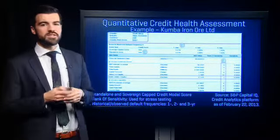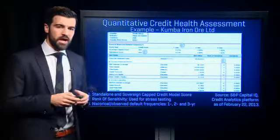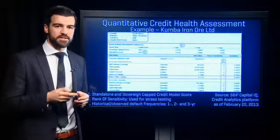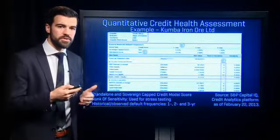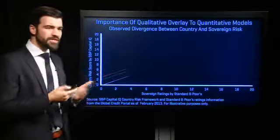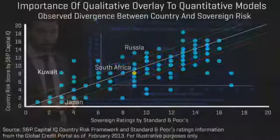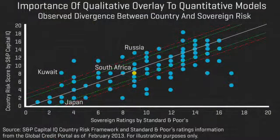Before we show how this is applied to all 143 companies and their scores, I want to discuss the country risk, which is used in the regression process of this credit model. This is what I like to call the financial weather report that is coming up right now. The x-axis shows the S&P sovereign ratings. The y-axis shows the S&P Capital IQ's country risk scores.